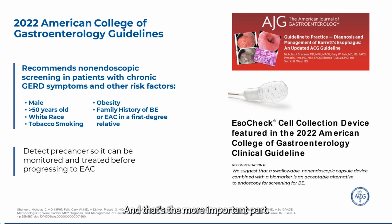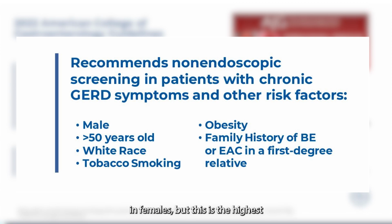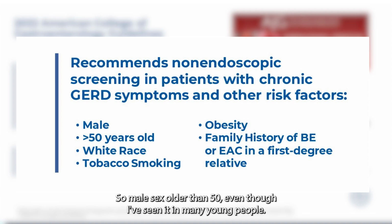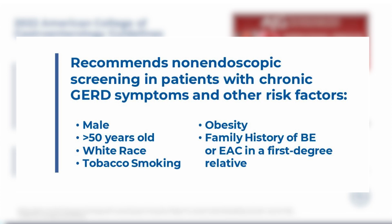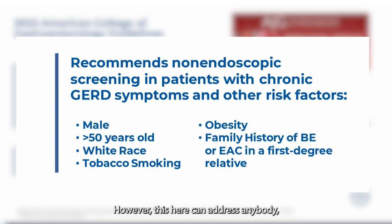Now, who do we screen? And that's the more important part. If you look on this slide too, I'll give you time to look at the blue color writing. Even though it says male, I see it plenty of times in females, but this is the highest risk group. So male sex, older than 50, even though I've seen it in many young people. Truly, to be fair, you want to look for people that have had esophageal reflux disease for more than 10 to 12 years. However, this here can address anybody irrespective of the presence of symptoms of reflux.